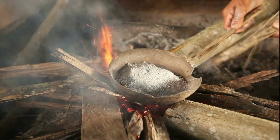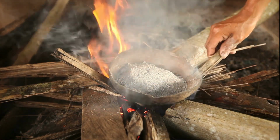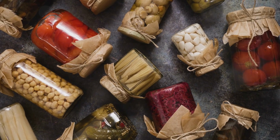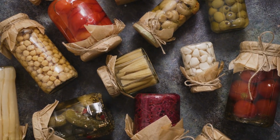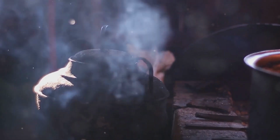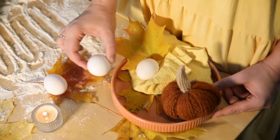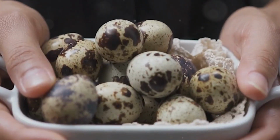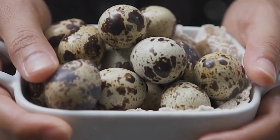Imagine storing eggs and root vegetables in ashes. Yes, the very same ashes left behind from wood fires. In traditional Romanian villages, this practice has been used for centuries to keep food fresh. Ash, with its alkaline properties, creates an environment where bacteria can't thrive, making it a natural preservative. Eggs are gently buried in containers of clean, dry ash where they can last for months without refrigeration.